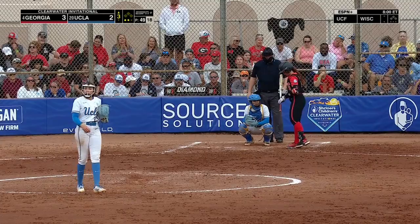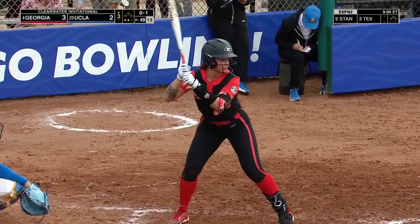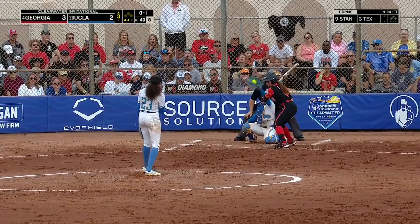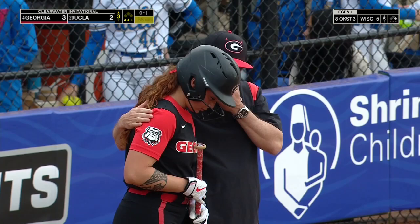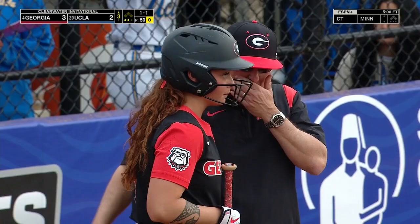Sydney Kuma walked in her first plate appearances. Up with Georgia now, ahead 3-2. Tony Baldwin wants to talk to Sydney. Kuma, by the way, got her degree in December in sport management. A grad student.